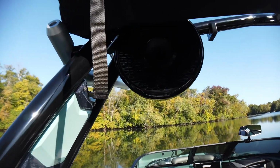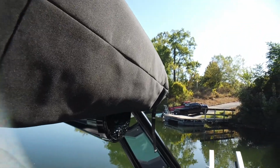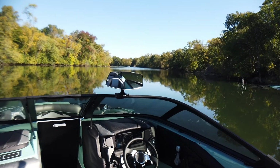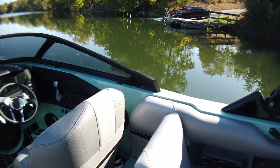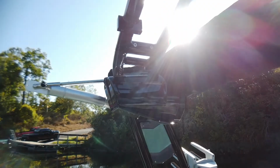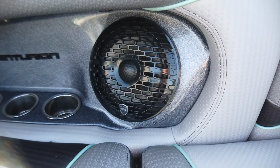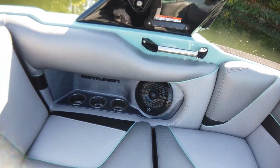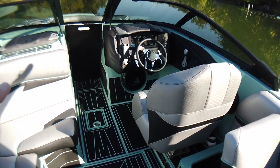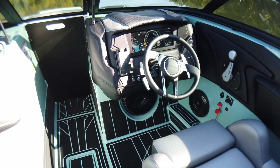We have the new Wet Sounds tower speakers up top here, and our factory bimini, which obviously is in the stowed position right now, but it does flip open almost all the way up to the windshield. So the majority of our cockpit here is going to be in the shade when that is deployed. To build off of our stereo here, you're going to see all through the interior are these 8-inch Wet Sound speakers as well. So we've got 6 of those in the main part of the boat, and then we have our 12-inch Wet Sound subwoofer down at the driver's feet there.